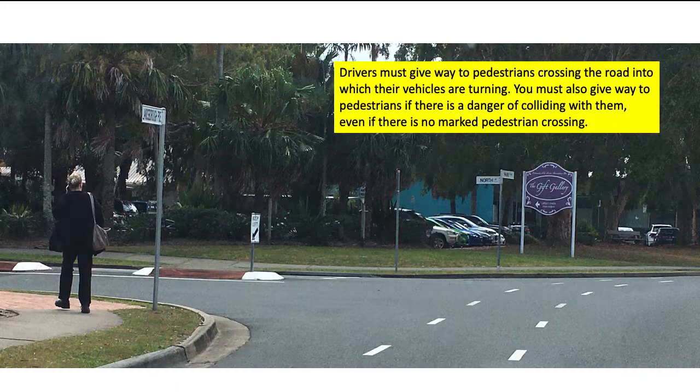Drivers must give way to pedestrians crossing the road into which their vehicles are turning. You must also give way to pedestrians if there is a danger of colliding with them, even if there is no marked pedestrian crossing.